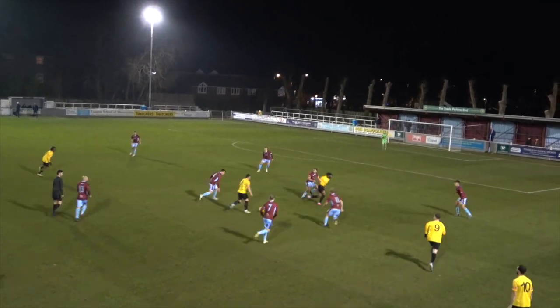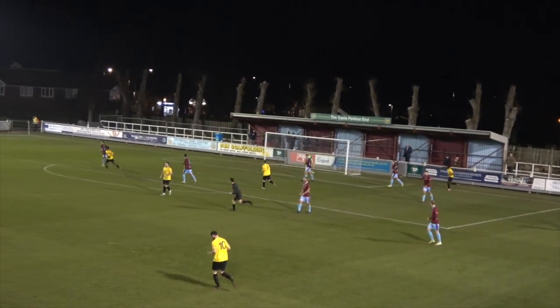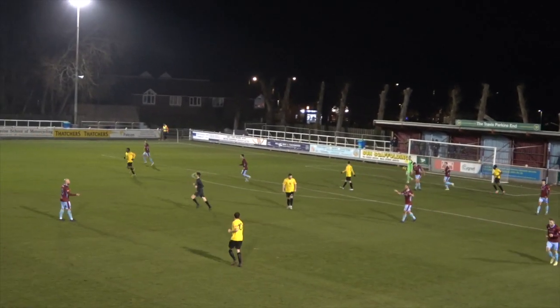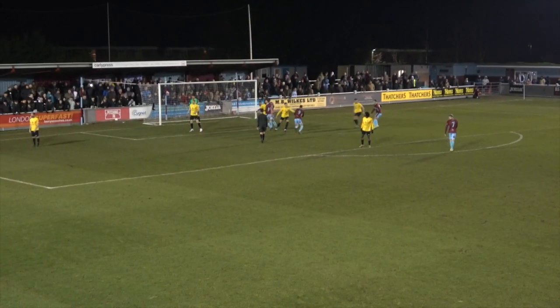More looking a battle against plenty of claret and blue shirts. Manages to find Harrow's number 15, and it's well picked up by Will Bewes for Taunton's 6th of the game.